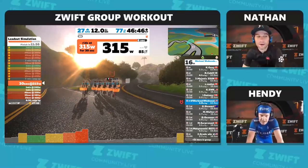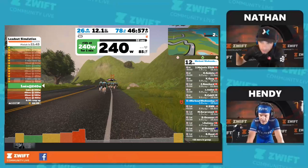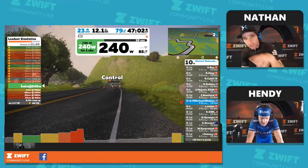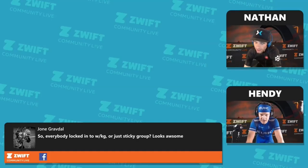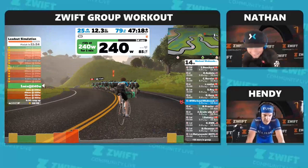Make sure real quick while we're in this part, everybody's locked into watts per kilogram. We're a sticky group, looks awesome. Everybody's based on their watts per kilogram for their FTP. We all stick together, we suffer it out together, get it done together, while everybody can ride at their level for these specific intervals. Don't grab though. All right, go ahead, sorry, Handy. Just wanted to make sure that was understood.